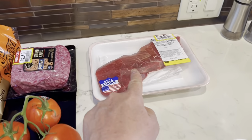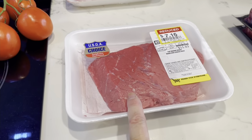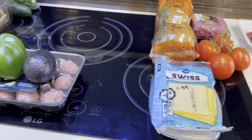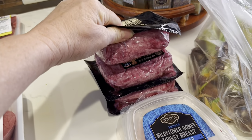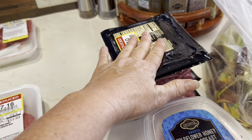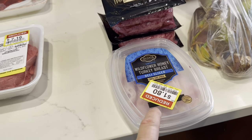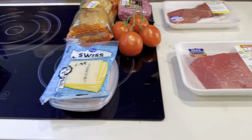We can also have steak and baked potato, and if there's enough of this, I may make vegetable soup. I mean, I've got plenty of food this week. A lot of this will go into the freezer. So I've still got 3 extra packages of 10-cent hamburger and a package of $1.80 turkey that can be for another week. And that's how you have to do it.